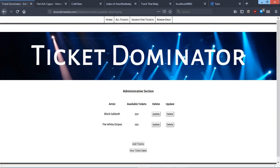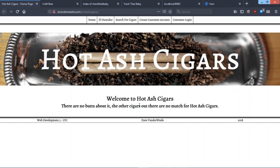And of course, the database backend was MySQL. All right. So then the next project after that was Hot Ash Cigars. So it was a significant step up in complexity. Still made with vanilla PHP though.